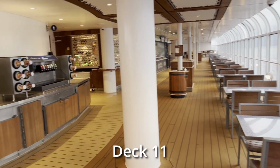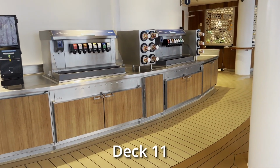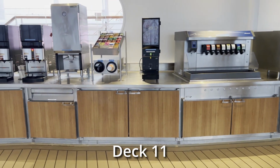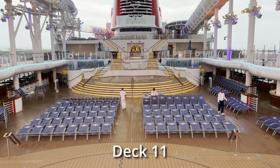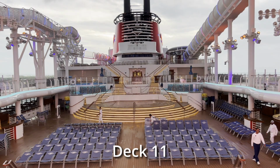One thing that sets Disney apart from other cruise lines is that soft drinks are included in your cruise fare, and Disney makes it convenient to access those soft drinks, including these large drink stations on the pool deck. The calm before the storm as the staff get the pool deck ready for another busy day.